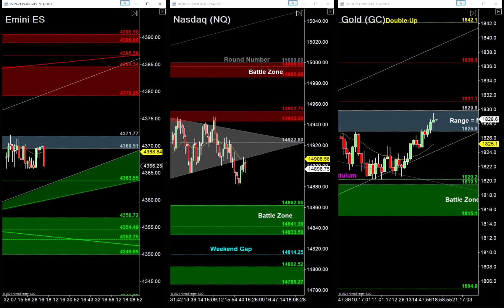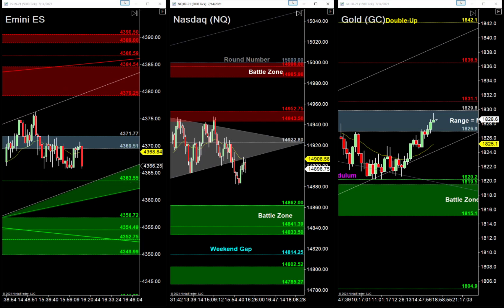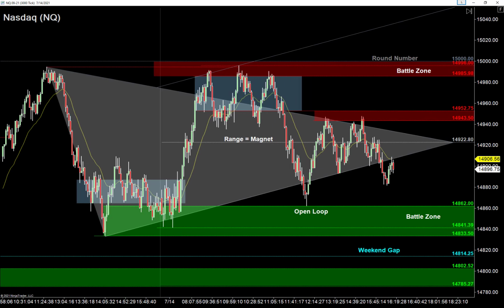All right, we're looking good. S&P is looking pretty good here for tomorrow. Nasdaq. Now, the Nasdaq is very similar to the S&P, but like I mentioned in the introduction, the Nasdaq has a little bit more bullish tone to it than the S&P 500.